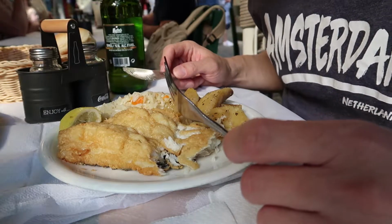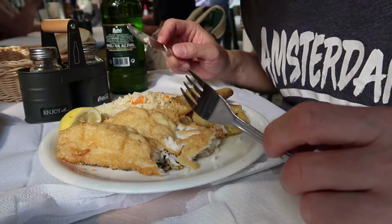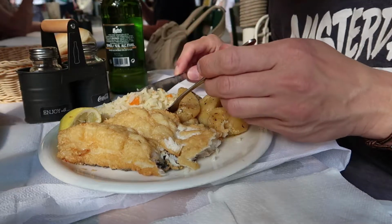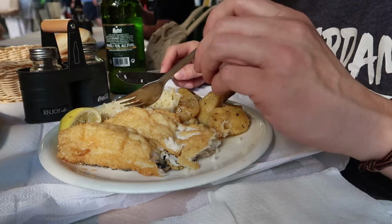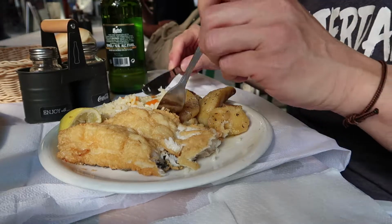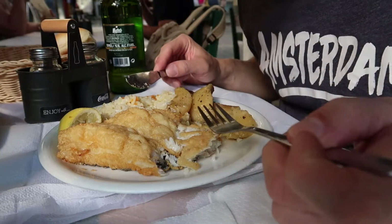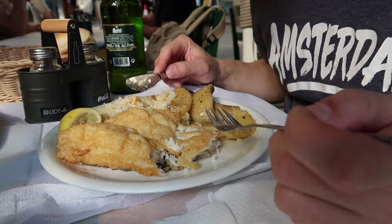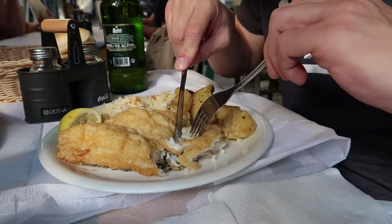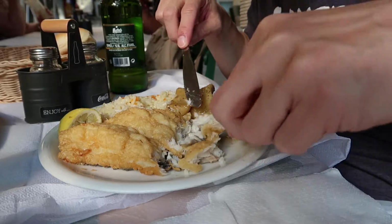Whoa. Really hot. Piping hot. But the rice is different. The rice is really different. Really good. Let me try the potatoes. I don't know why I didn't say anything about the fish, but it's seasoned perfectly and it was so soft it basically just melted in my mouth. Oh, and it's not too oily at all. Very flavorful. There's a lot of flavors. I mean, the rice alone is already flavorful.